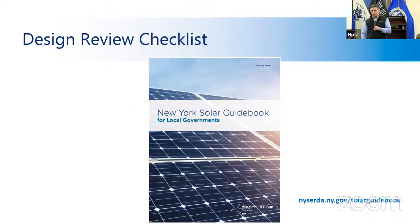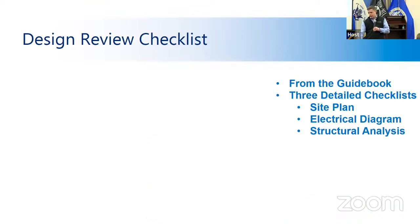And here's the guidebook. And you can add this URL, which I believe I've supplied a copy of, but if not, I will, so that everyone who's attending has it.